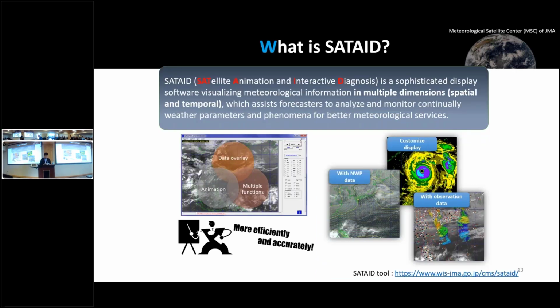In the previous slide, I mentioned the software. This is a sophisticated display software visualizing meteorological information in multiple dimensions. This tool comprises various functions to analyze satellite images. Using these functions allows you to conduct an analysis equivalent to the analysis being conducted in the MSC. For example, numerical forecasts, observations, and satellite data can be drawn at the same time. Of course, you can make an RGB composite easily with this tool.